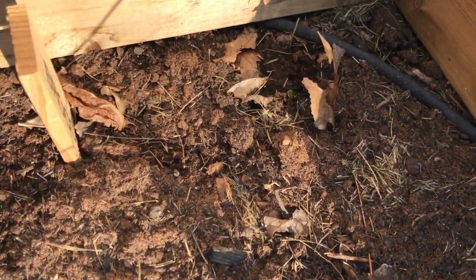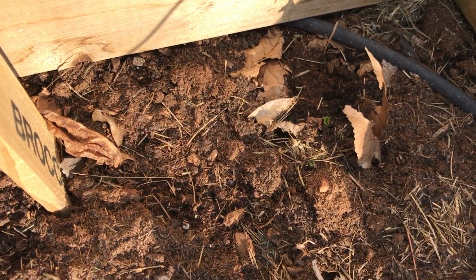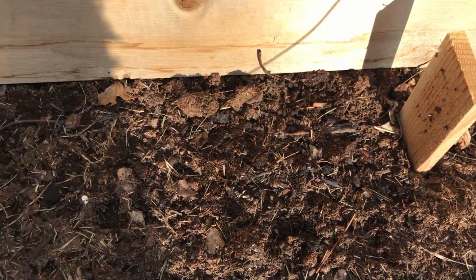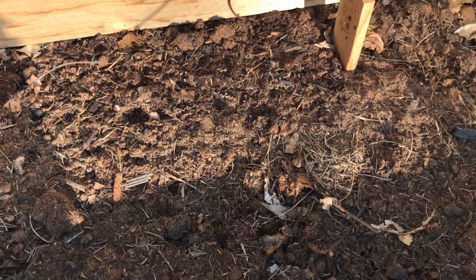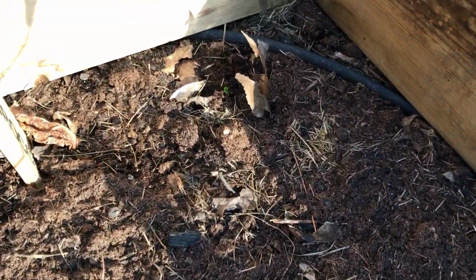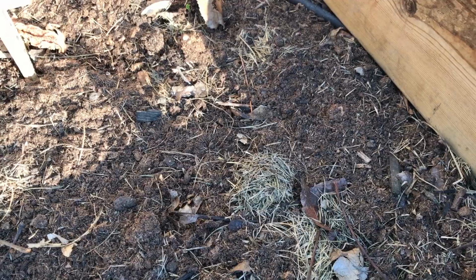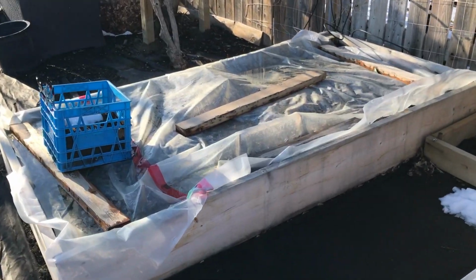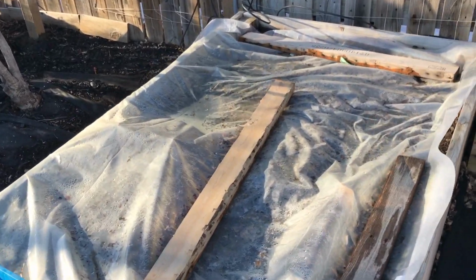Oh, is that a little broccoli maybe? I think the broccoli's actually supposed to be on this side, so I'm not sure. Time will tell. Maybe Swiss chard. I think there's Swiss chard planted down there. That must be what that is. This bed over here, it's covered in water, the snow melting.